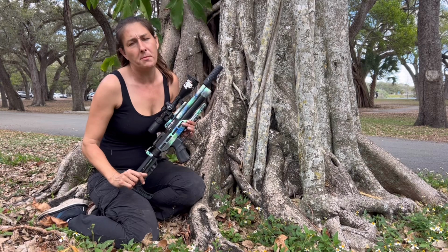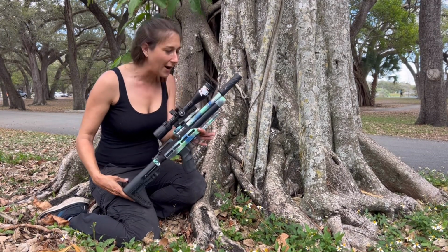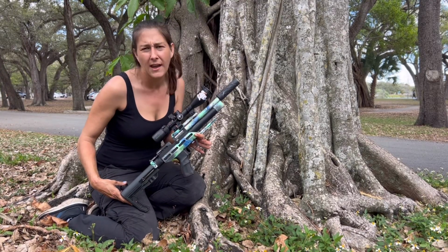People comment all the time about how quiet my guns are. So this full setup has been gold for getting iguanas. It's probably taken well over 10,000 iguanas.